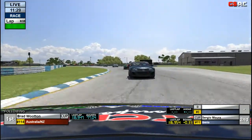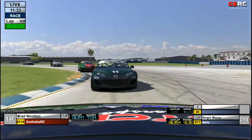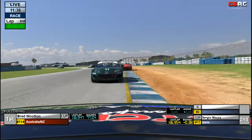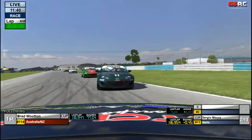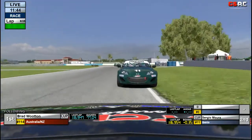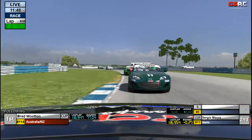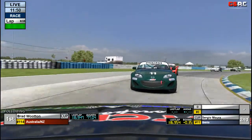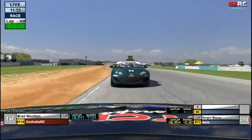Yeah, before we go back to the battle, I just want to make a mention that Kim Vader has finally been seen going down pit road, so it's good to see that he hasn't been rendered out of the race. Brad Wooten right now is under attack by Sergio Mora and Yao Freitas. They're both making very good pace here at the 9th lap of this race, coming up to the 10th lap here shortly. And I think we're going to see a really good battle from Sergio Mora and Brad Wooten, trying to get that lead spot before going down pit road.